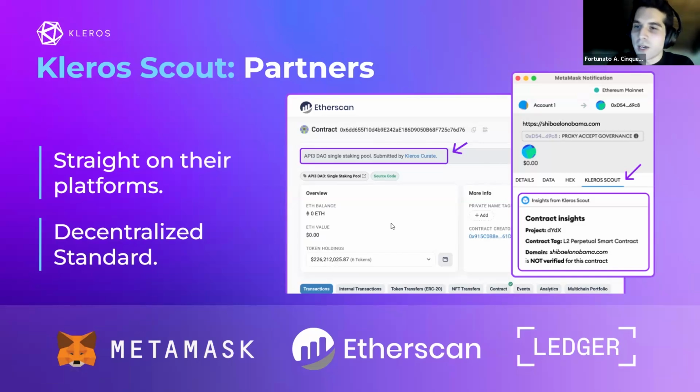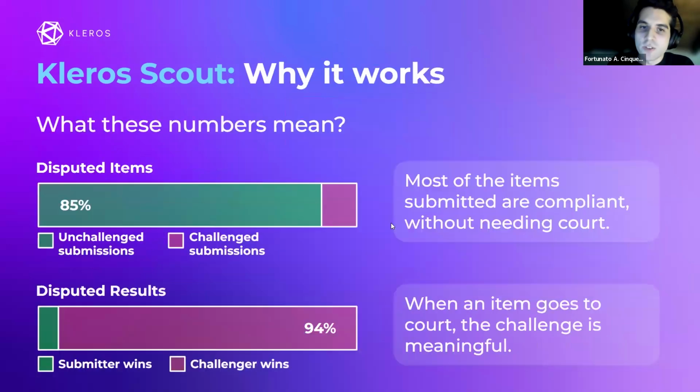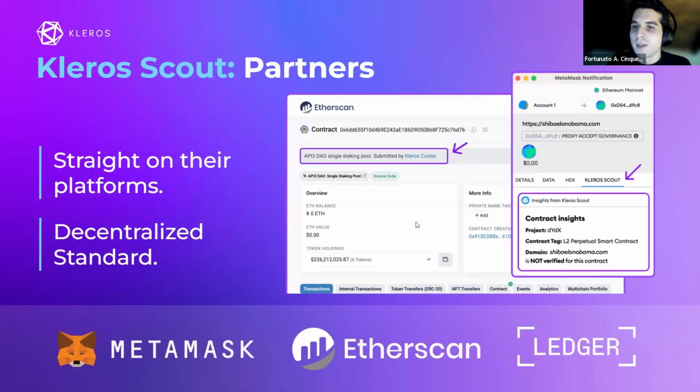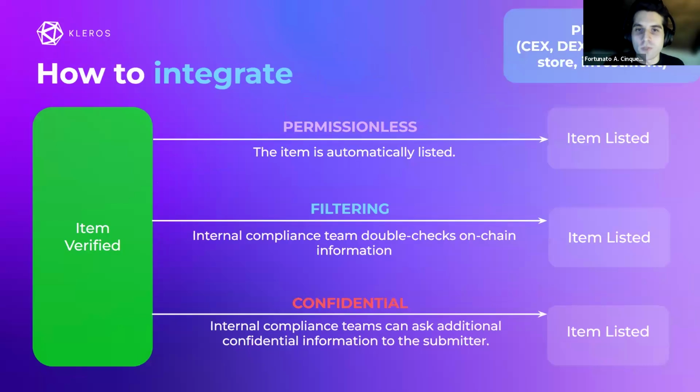And this is the exact vision that we have of how this verification should be used, because when a contract, when a token is verified, the final user doesn't necessarily have to go back to Kleros Scout and manually check if the token is compliant. They have their MetaMask interface, the Etherscan interface, and right away they see that the contract is verified. And this significantly simplifies how we handle transactions. And from the partner side, it also increases the retention rate, because that item is verified. I will certainly prefer to interact with verified items. And another extremely important point here is it's not just verified. You can check how the item was verified.